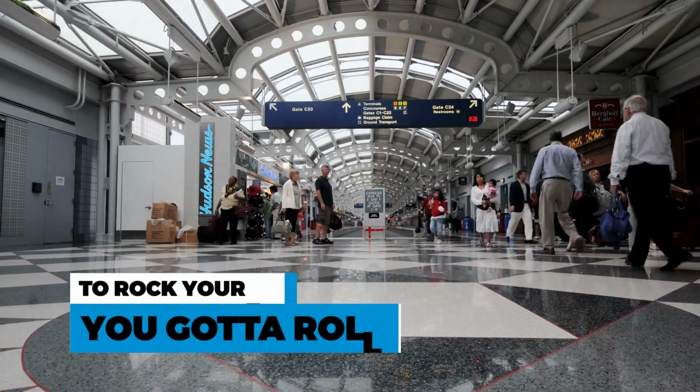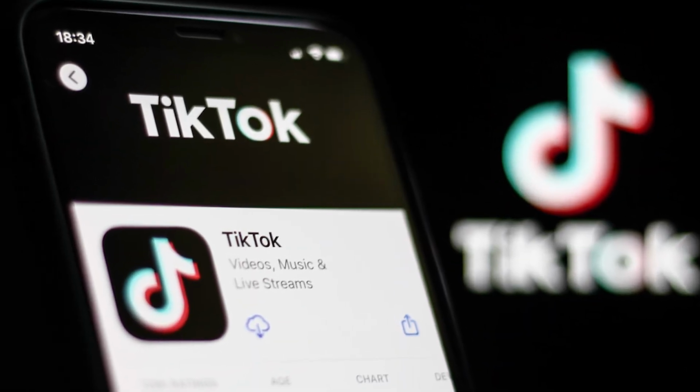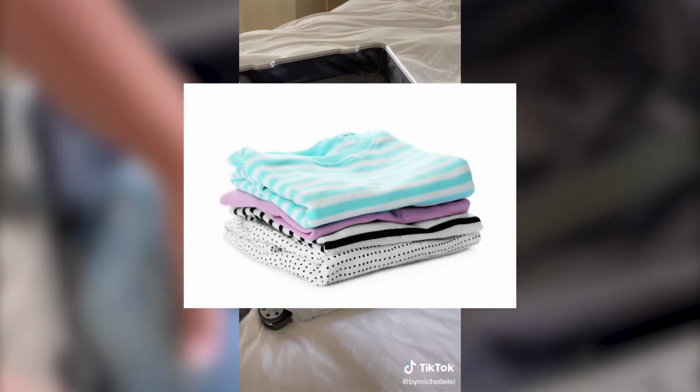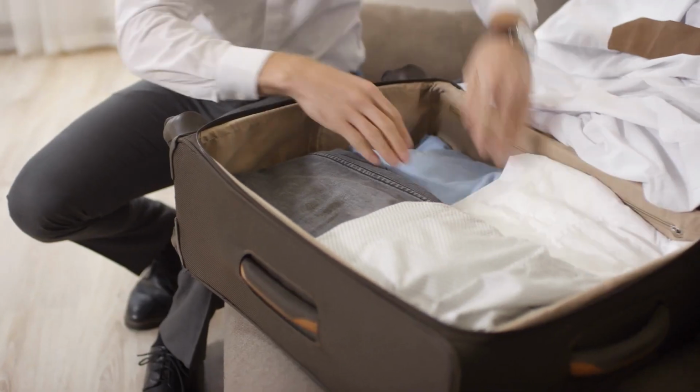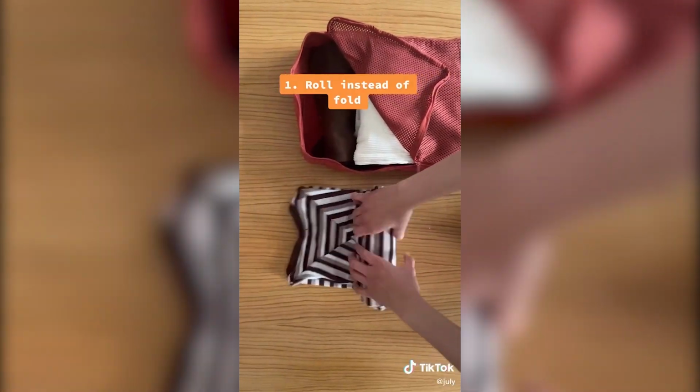Moving on, to rock your trip, you gotta roll. TikTok, the modern center of smart learning, has recently taught us a godsend packing tip: roll it up. Folding is so old school now. It takes up all your space and you can't take your favorite outfits along. So lay them flat and roll them like a cinnamon roll.